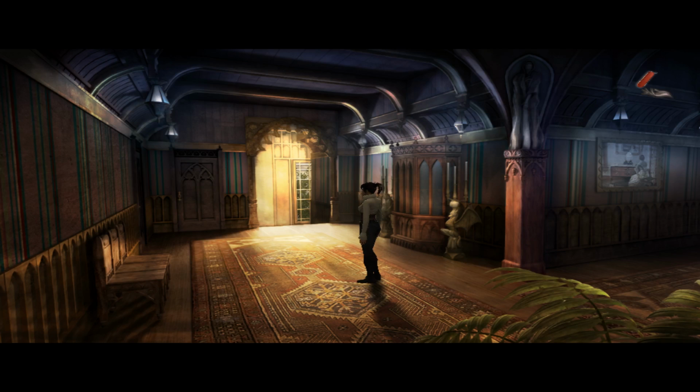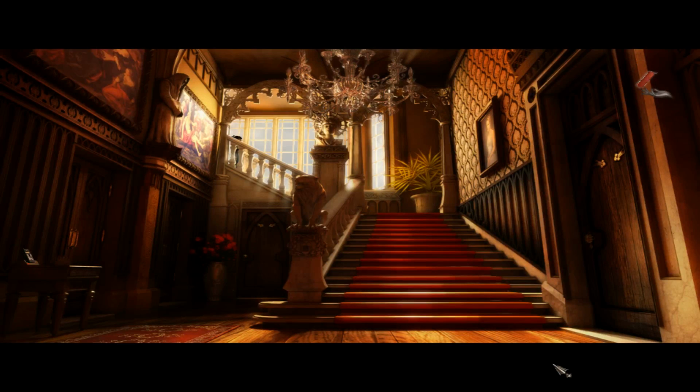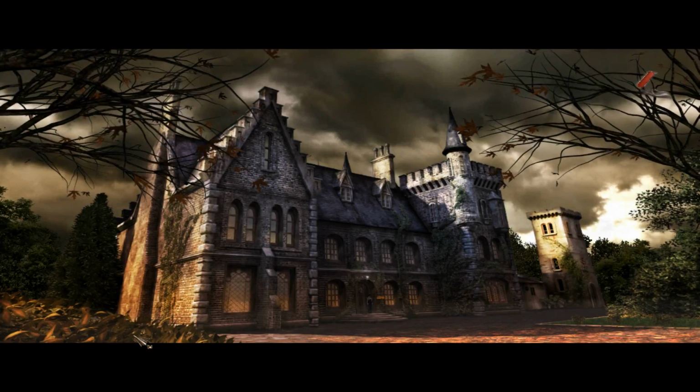I believe I thoroughly cleaned out this place, so I really don't know what to do anymore here. I'm gonna leave, because I won't enter Mr. Grumpy Man's room, so... Well, if someone's been rigging the house, they've done a good job of cleaning it out again. Well, at least that tells me something that I've done proper. There is nothing in this house that can rig the place up in a proper manner.